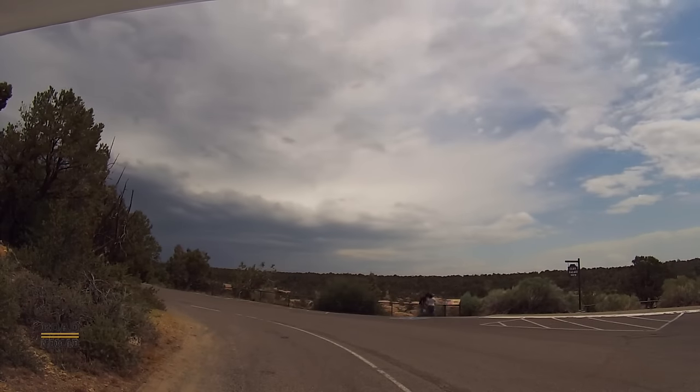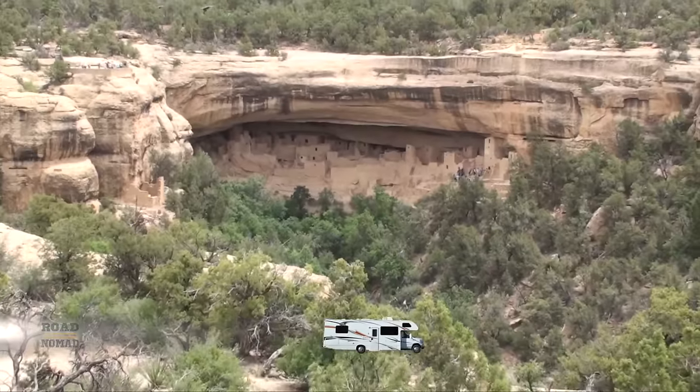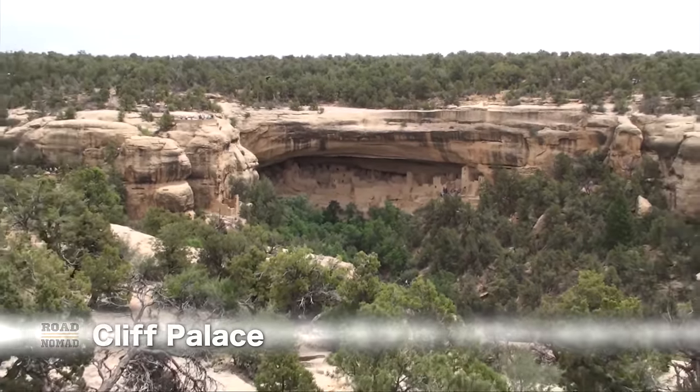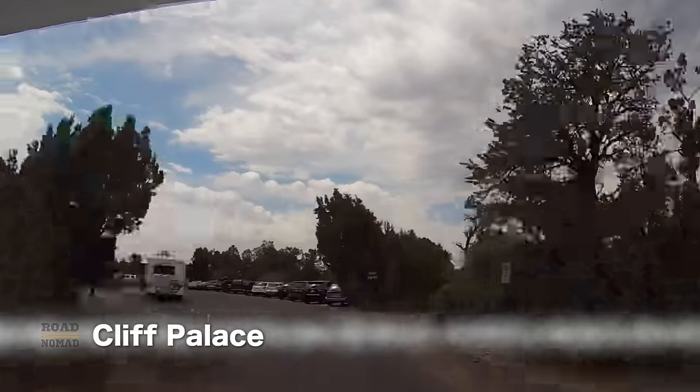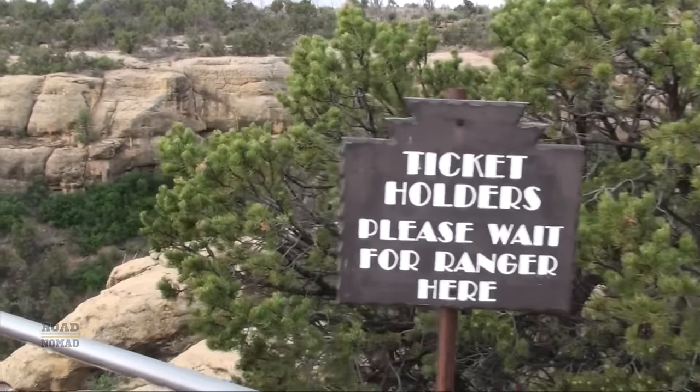As the weather begins to deteriorate, we stop by the Sun Temple. From here we can see the Cliff Palace, which we will visit next. In our excitement, we forget to see the actual Sun Temple. Maybe we'll have time later. Let's visit the Cliff Palace.